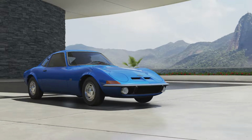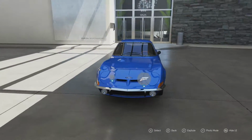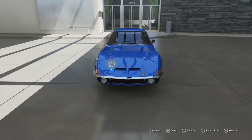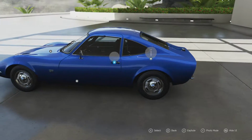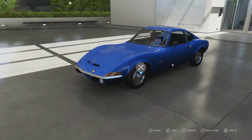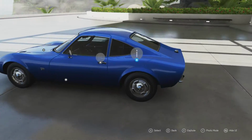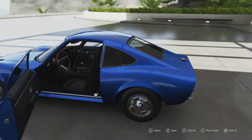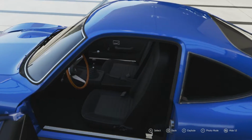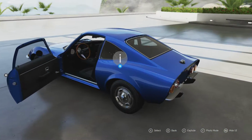Welcome everybody to Forza Motorsport 6, and today we're dealing with a 1968 Opel GT. This was a car produced between 1968 and 1973 with more than 100,000 produced, so it was a pretty successful car. It's got a French-made body set atop a steel unibody, and it's got a fastback design, but it has no boot or hatchback, so you can't get into the rear compartment through there. You have to open the door and go in through the back seats. Though there is plenty of space behind the back seats, so it has some practicality.